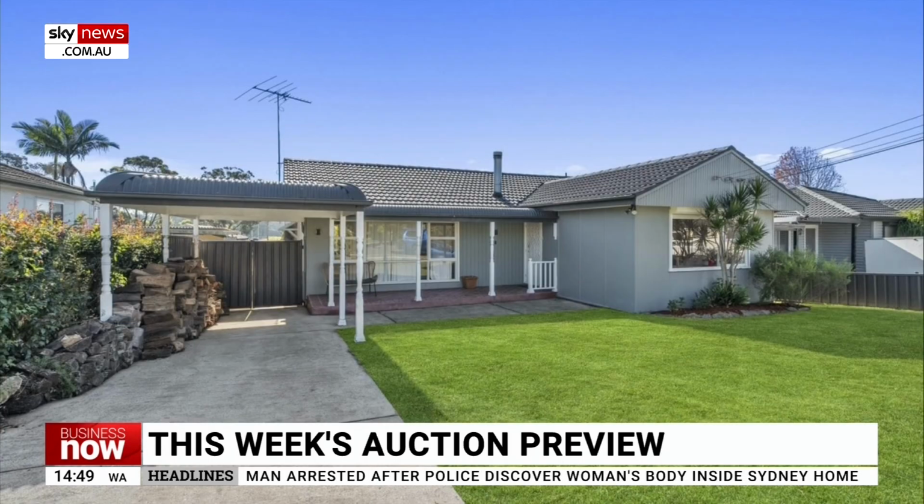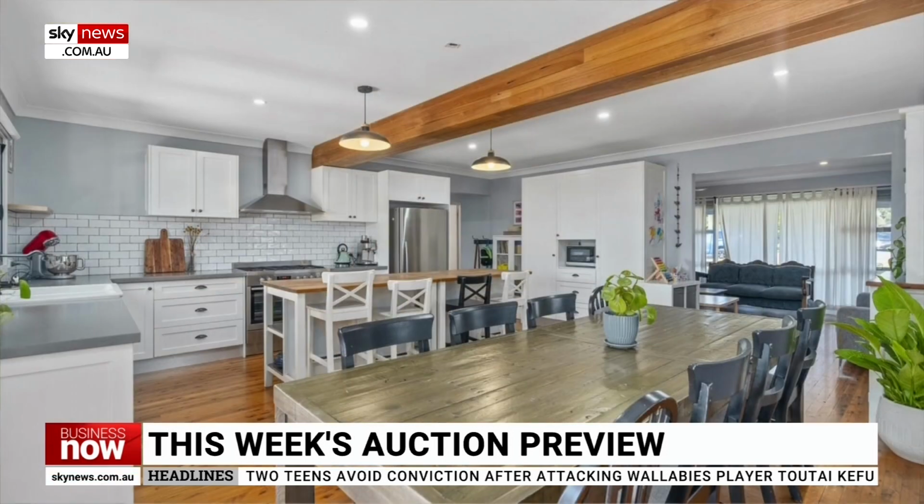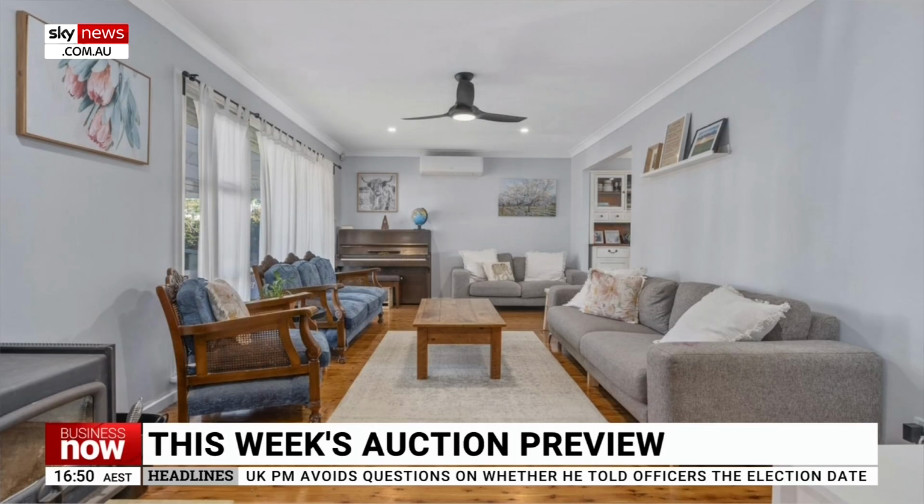Taking a look at the most viewed properties going to auction this weekend, and in New South Wales, the top property is 15 Eyre Street, Smithfield. This 4-bedder has 2 bathrooms, 2 parking spots. Asking price is $800,000, but I think it could be the most viewed because there seems to be a crude Photoshop job done on the back lawn.